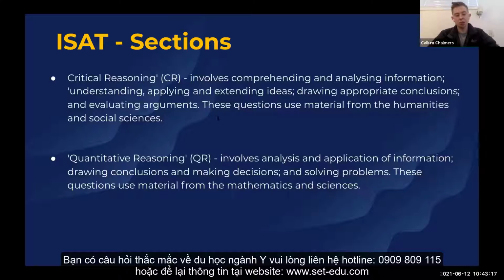And then for quantitative reasoning, it involves analysis and application of information, drawing conclusions, making decisions, and solving problems. So you can see those descriptions are quite similar. Essentially, the major difference is that the stems for quantitative reasoning are going to be questions from maths and sciences. So graphs, they often involve calculations or tables, things like that. Whereas these questions are more based on text passages or cartoons, which is the practice question that I need to give you.